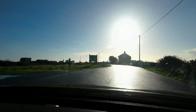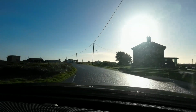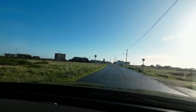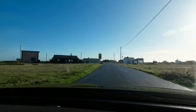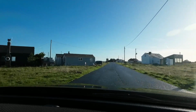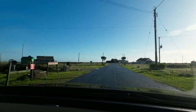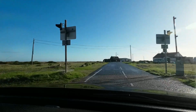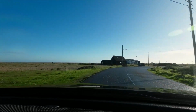Here we go, just entering Dungeness Estate, with some really unique little places. This kind of sits on the marshland, if you like. They're all unique, they're all different. Probably haven't got any natural gas, they're probably just electricity supply and butane, but they're really quaint. We'll have a bit more of a look around them later.